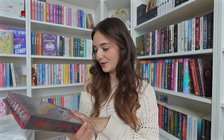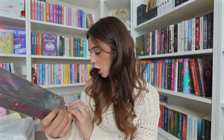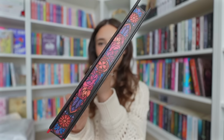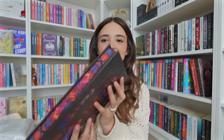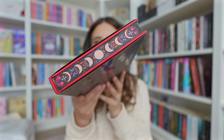Last but not least, we have our August book of the month and it's Castle of the Cursed by Romina Garber. Already, I do really like the cover of this and it does have some really pretty sprayed edges. This is what the back looks like. And the edges are basically stained glass as well. I think these are gorgeous. I've never seen stained glass edges before. I think that's really cool.